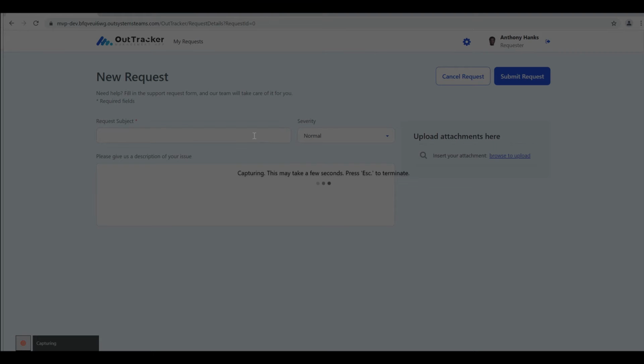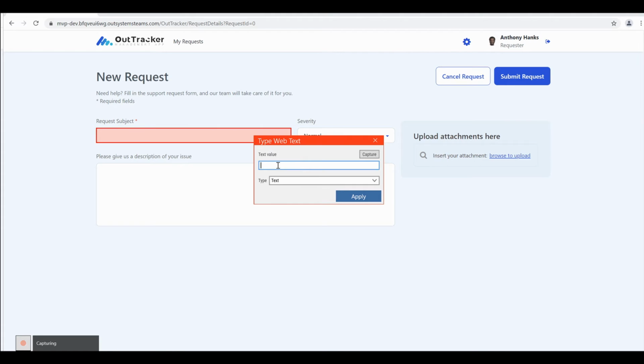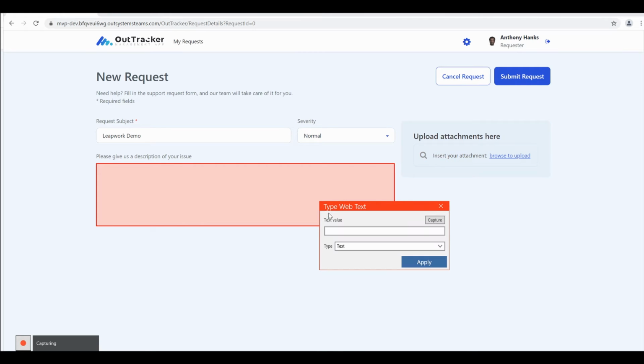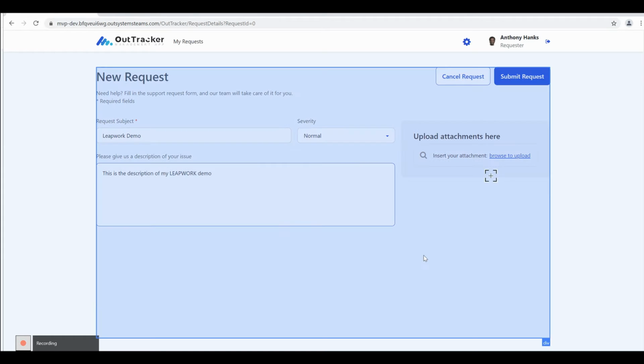Here I want to type specific web text, which would be my LeapWork demo. Apply. And I would like to type some text here. And I apply this again. You see it shows up.